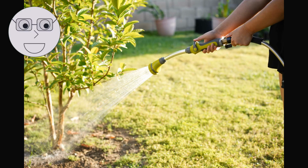When watering your lawn or garden, make sure to use a hose nozzle. A hose nozzle can help you control the flow of water and prevent overwatering. Overwatering can not only waste water but can also harm your plants.